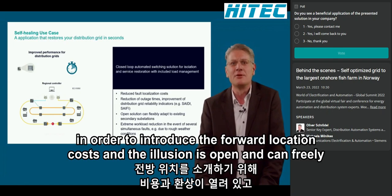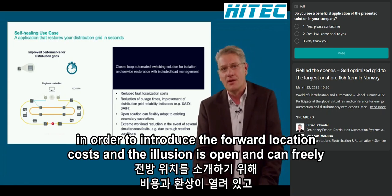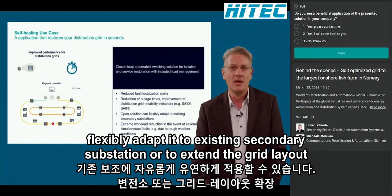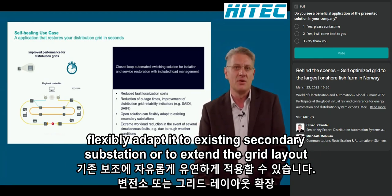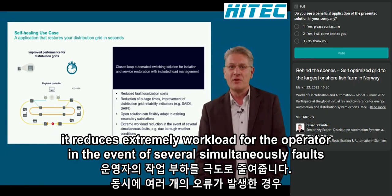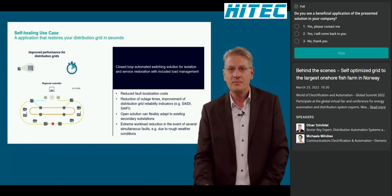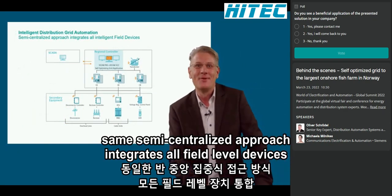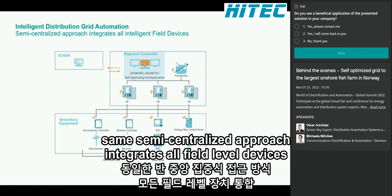It reduces the fault location costs, and the solution is open and can be flexibly adapted to existing secondary substations or to extend the grid layout. It extremely reduces the workload for the operator in the event of several simultaneous faults. Semi-centralized approach integrates all field-level devices.